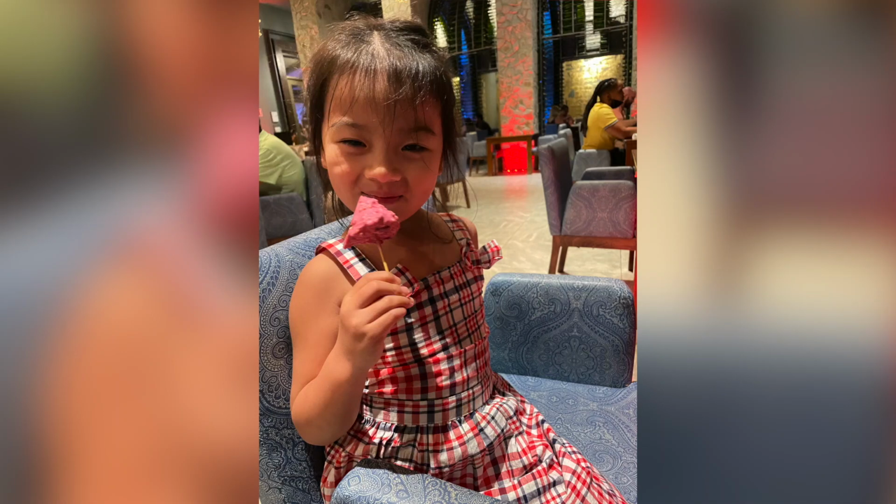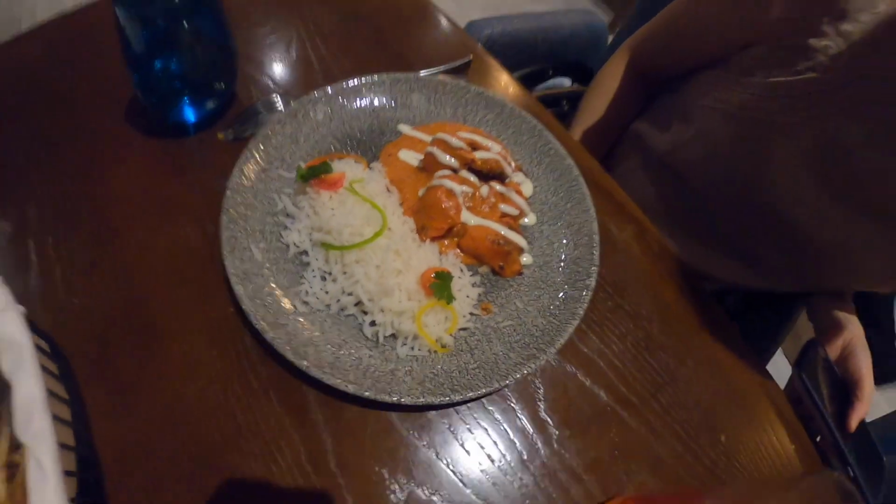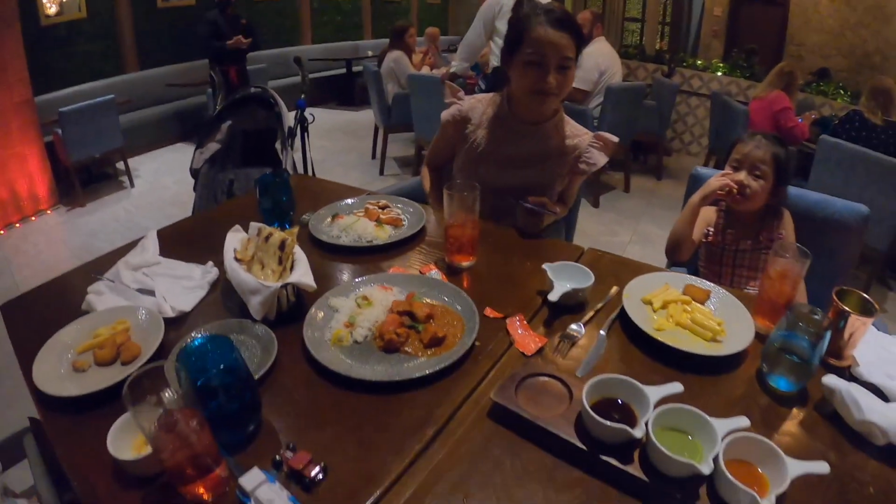Even the pink dessert that they had, the kids were so happy when they saw it, but after they took a bite, they didn't want to have it anymore. Like, it was just super sweet. So the Taj Indian Restaurant, I'm not sure if I would go back again.